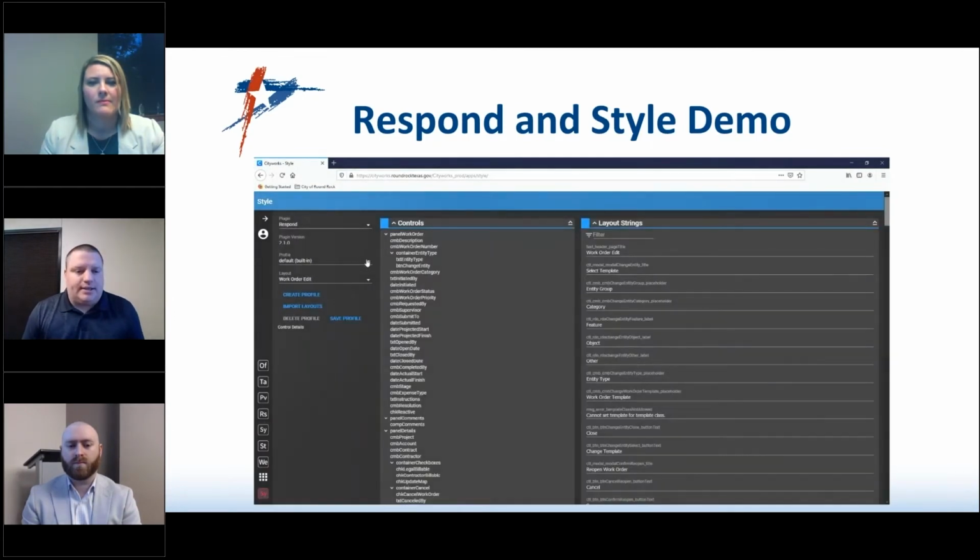I open up style and I make sure I'm looking at the right profile. I switch it to that simplified profile. I also need to make sure I'm looking at the right layout, which is this work order layout. Then I come over here and I find those control names that I just saw. And I'm going to basically make these fields invisible now. You'll notice that they turn from white to gray. When they're gray, they are not visible in Respond.